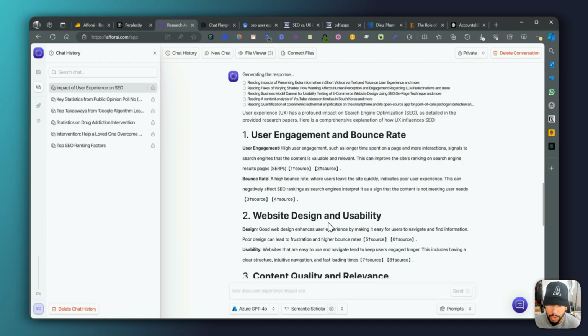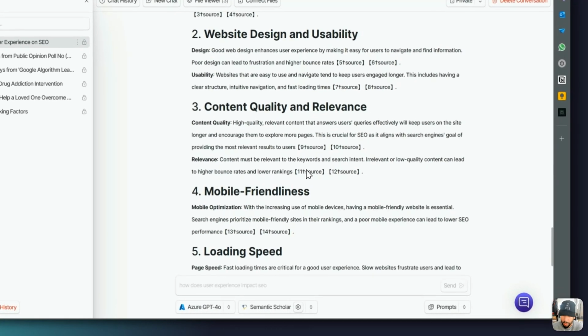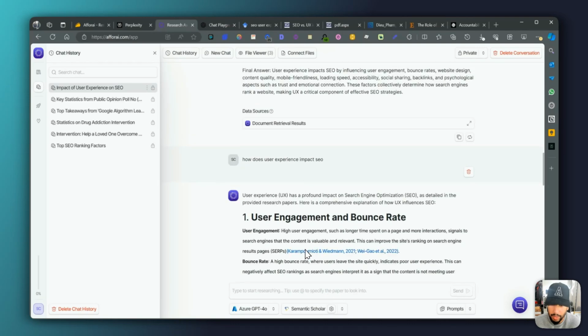So here it's saying high user engagement, such as longer time spent on a page and more interactions, signals to search engines that the content is valuable and relevant. This can improve the site's ranking on the search engine results page. Now it gives me two sources here. I'm just going to wait until it's finished. I should be able to click on these. So yeah, it takes a little bit of time, but yes, I can click on this.